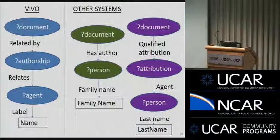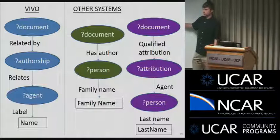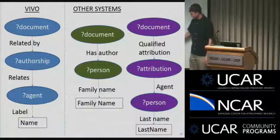There are other systems out there in the geoscience world that you could query that would have a different set of relationships. It's kind of the same, but from a technical point of view, different. You have a document that has an author, a person, a family name. So it's a family name instead of just a name, which is called a label. There might be another system called qualified attribution, and this is called an attribution instead of an authorship. And so there's an agent and a person and a last name.